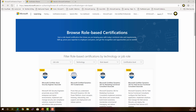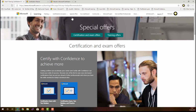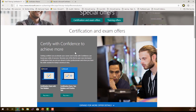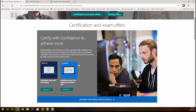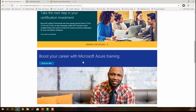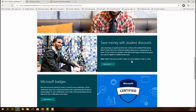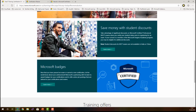Well, one more thing before I wrap everything up is always check the Special Offers section on the Microsoft Learning website. In here, you will find all of the certification and exam offers. So the Certified with Confidence offer is available in here. You'll also find training offers a bit further down. Just here, it looks like they haven't got any at the moment, apart from student discount. Talks a bit more about the Microsoft badges.